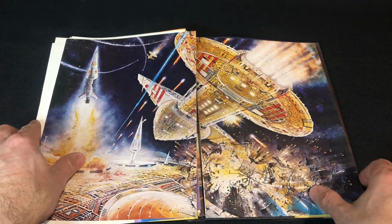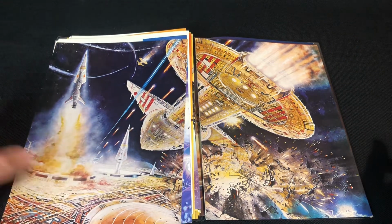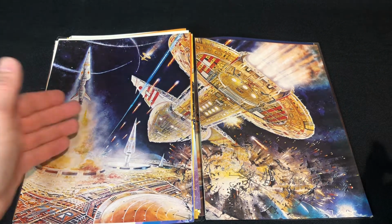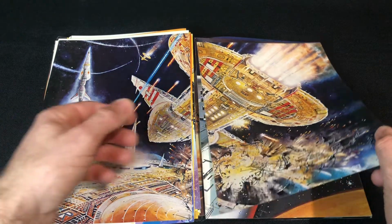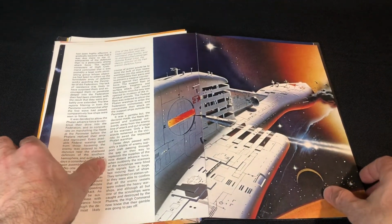That's really nice. Look at that. Kind of looks like Cybertron from the Transformers. Got rockets flying. Got this ship that's just been blown to bits. So good.